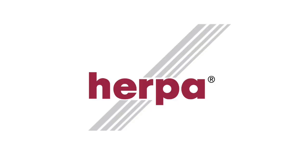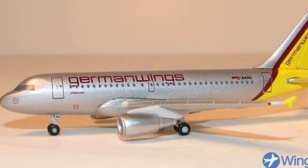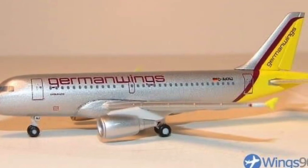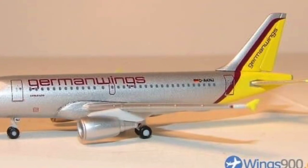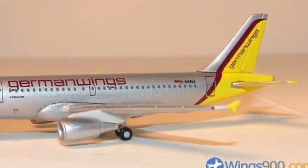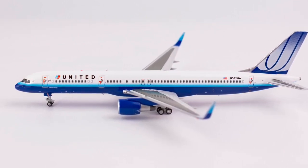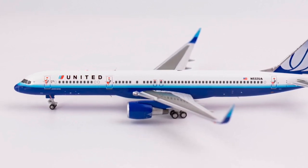Then at number 8 we have Herpa Models. Now Herpa is a company based in Germany. They also started very early with 1 to 400 scale models. I think it was like 1999 or the year 2000, something like that. They always focused on 1 to 500 though. They do a few 1 to 400 scale models, but the wheels are plastic, you have no antennas. The molds, it really depends. The 757 they have is quite good, but other molds like the A320 is absolutely terrible.